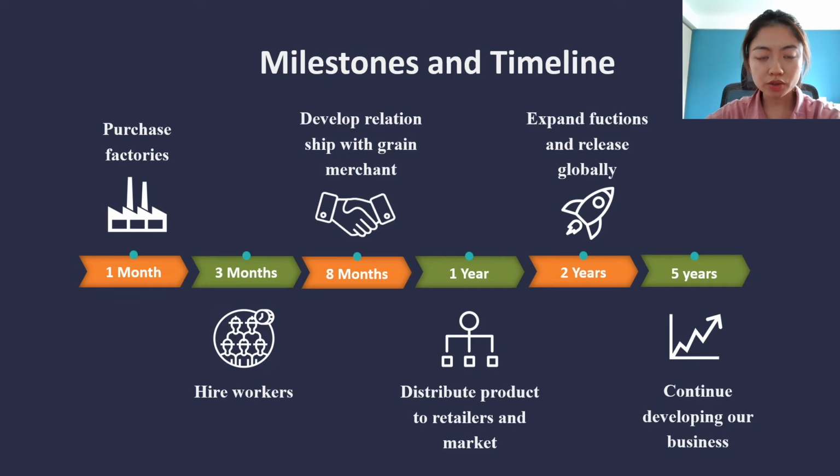We have already researched a number of harvester demands in our main market and reliable distribution channels. Within 1 month of receiving funding, our future plan is to purchase factories and labs where we can develop the terraced field harvester. Over the following year, we want to ensure we hire workers as well as develop strong relationships with grain merchants who can sell the harvester to farmers.